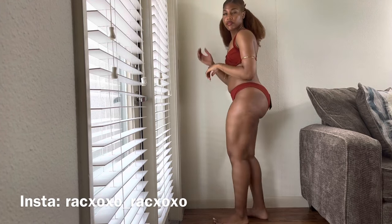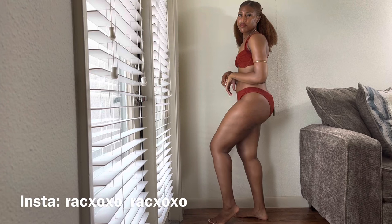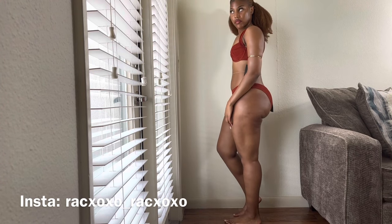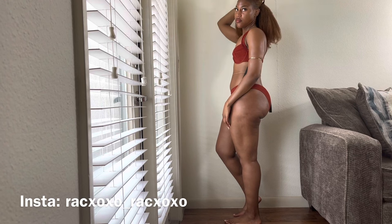It's flattering, it's cute. I love the underwiring of the top because it gives off the illusion that you have more than what you got. So if you're a part of the itty bitty committee like me, then this is a win.